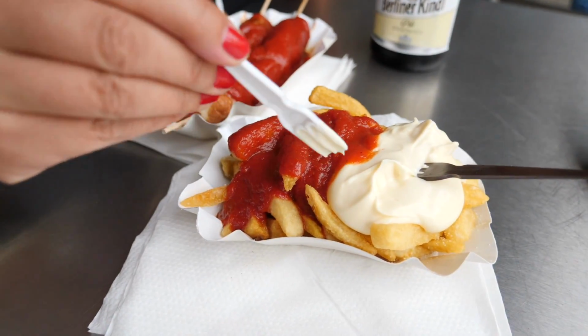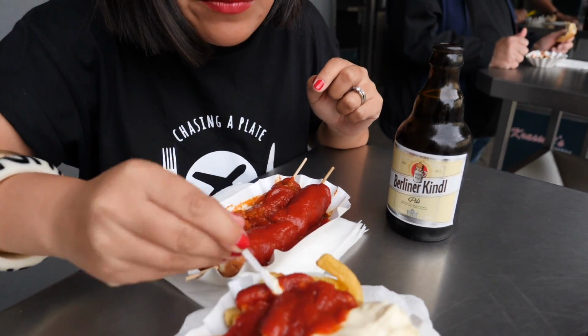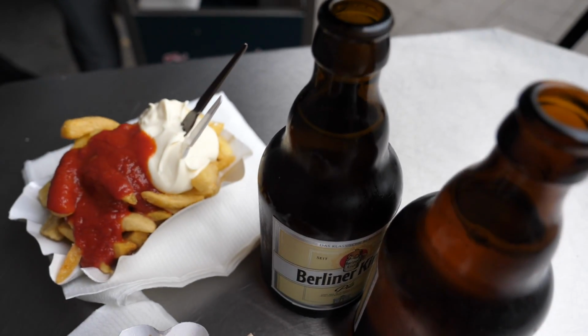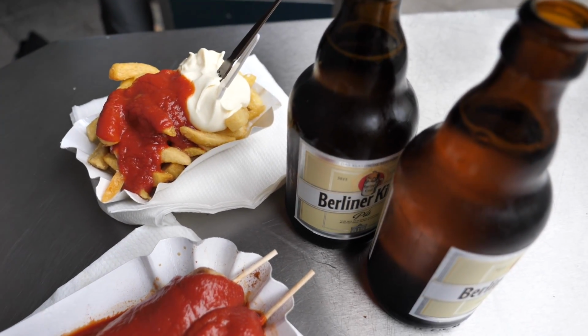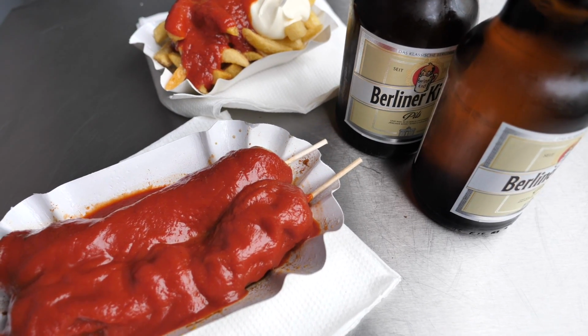Let's try some of these fries. I love that you get a huge dollop of mayo. Ketchup and mayo with fries is my favorite thing. All right, give it a huge dunking. It's really good. Crispy, a little bit soft on the inside, and that creamy mayo is delicious.